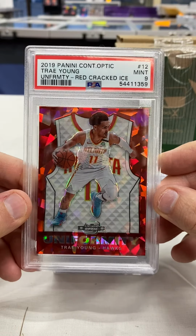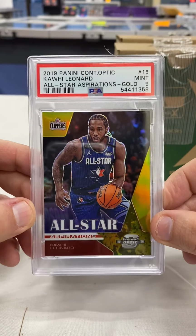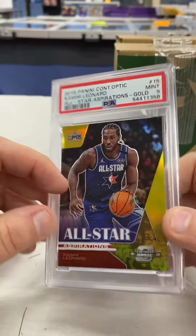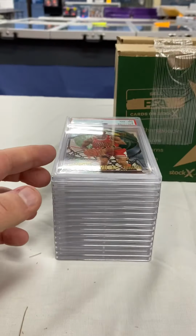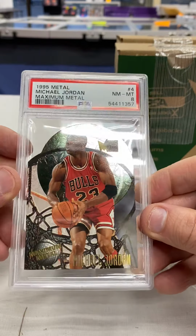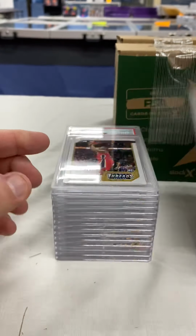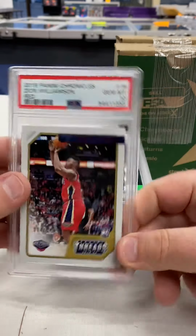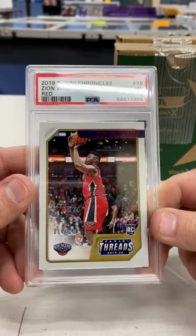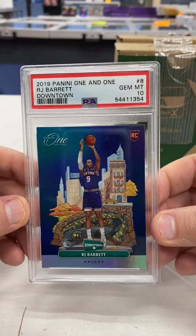Trae Young Uniformity Red Ice. 9. Kawhi All-Star Aspirations Gold should be to 10. Yeah, number 6 of 10. Got a 9. Jordan Maximum Medal. Got an 8. Kobe Topps Rookie. 9. I just bought a bunch more Kobe Topps that I've got to send in today. Zion Red out of Chronicles Rookie to 149. 10. RJ Barrett Downtown. 10.